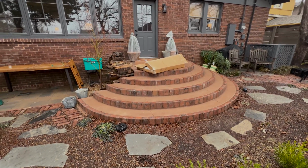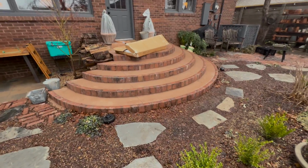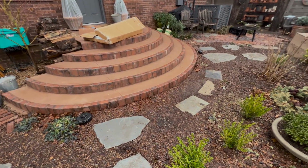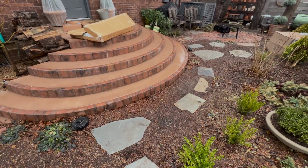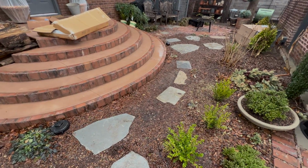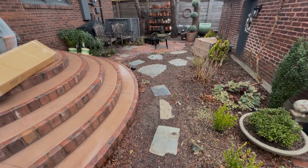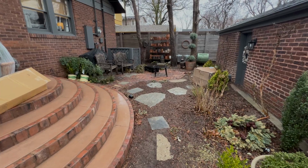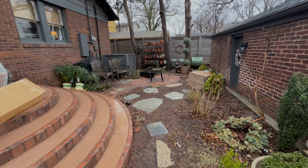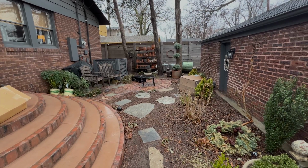I'll also have tabletop topiaries and things of that nature, and then the area in between the stepping stones and the steps, that will be softened with more ground cover. It is a new garden after all. And then this whole area over here will be transformed into a really charming potting area, I believe. Boy, my hands are getting very, very cold.